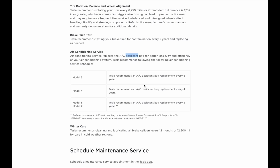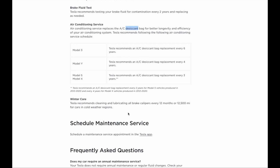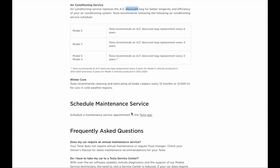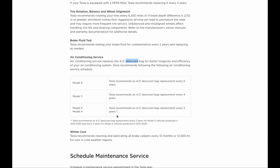Look at this. Tesla recommends cleaning and lubricating all brake calipers every year or 12,000 miles for cars in cold weather regions. So another maintenance item. You have to lubricate. Even though you don't use it, it's interesting, you know what I mean? The brake's not being used much, but again, Tesla has massive brake calipers, massive rotors, very big rotors. It's like, why, if you're using regenerative engine power to slow the car down? So there is a reason why it's so big.